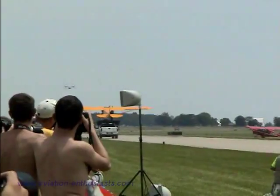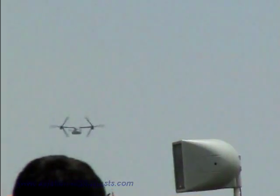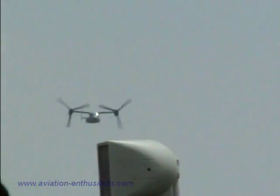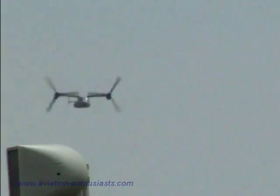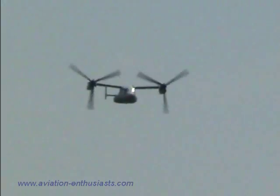is Captain Anthony. The rotatable rotors, those propellers as they come by, can turn into vertical or horizontally placed rotors to let it perform just like a helicopter. Let's listen, because this is a very unique sound.